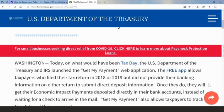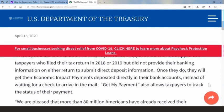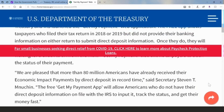So, the free app called Get My Payment is a web application which allows taxpayers who filed their tax return in 2018 or 2019 but did not provide their banking information on either return to submit direct deposit information. Once they do, they will get their economic impact payments deposited directly in their bank accounts instead of waiting for a check to arrive in the mail. Get My Payment also allows taxpayers to track the status of their payment.